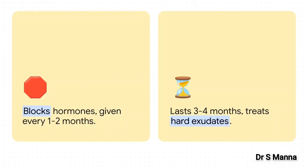So, there are two primary types of these painless injections. Anti-VEGF injections target and block the specific hormone that's causing the swelling in the first place, though those usually require repeat doses every 1 to 2 months. Then you have steroid implants, like Ozurdex. These release medicine slowly over 3 to 4 months, and they are highly effective at breaking down those dangerous yellow cholesterol deposits we talked about earlier. Your doctor is going to choose the right one based on your specific OCT scan and your overall health.